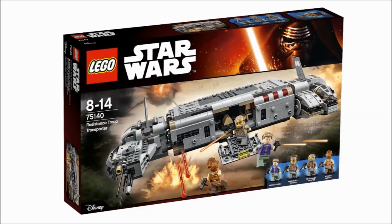All right. Anyways, as I'm saying, this set right here is a Resistance Troop Transport. This set's a lot more expensive than I first thought, but I love the design of this ship. It's like a different style of a B-Wing. And the minifigures included are great as well. You got 2 Resistance Troopers who have that nice new little helmet mold. And you got General Leia.